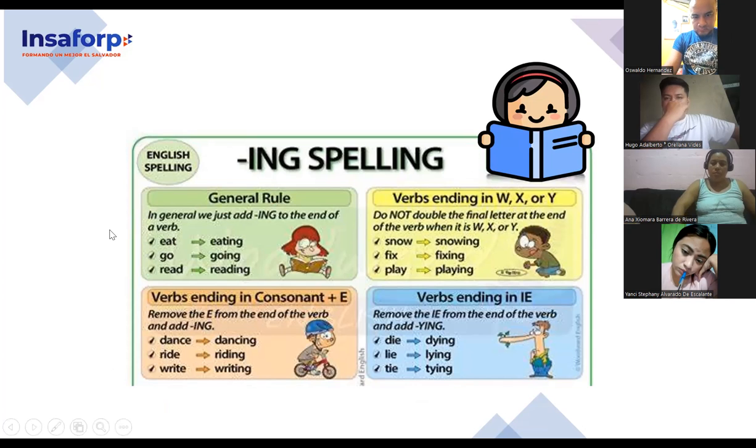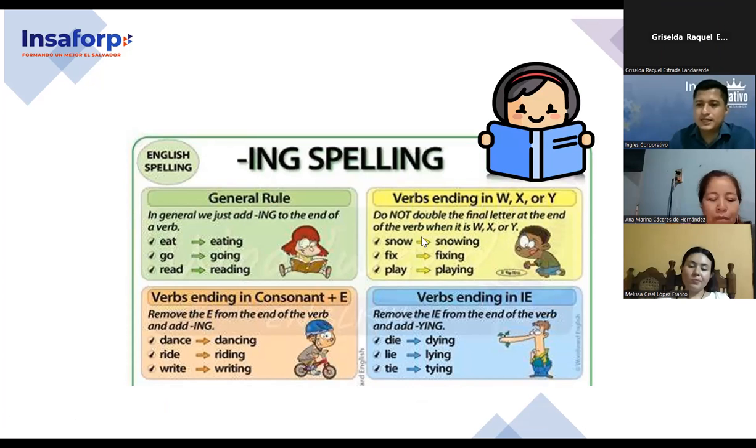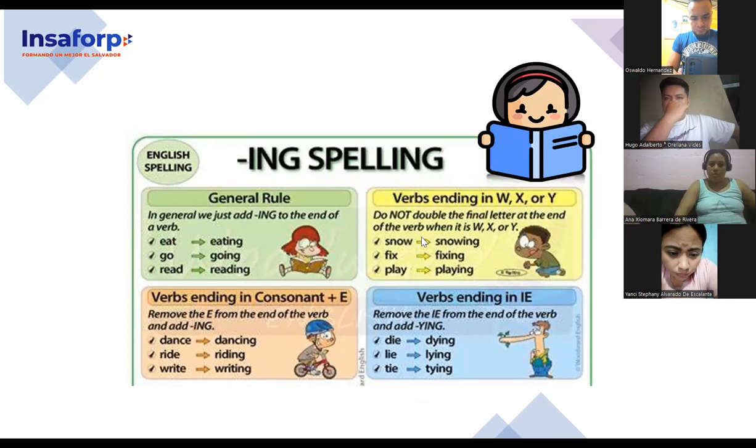Todos los días usted, mire, pupusas, right? Every day you eat. Yes, you eat. Todos los días you go por las tortillas, right? So you go for las tortillas every day. Okay, entonces vienen y le dicen, hey, ¿dónde está tu brother, boss? Oh, he's going for las tortillas, right? He's going for las tortillas.